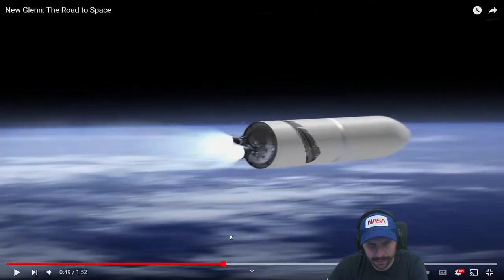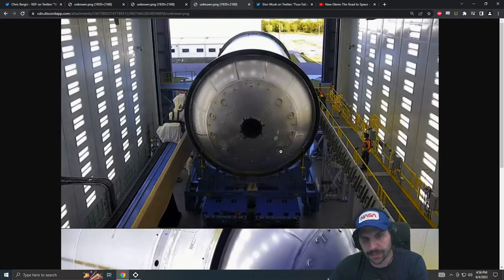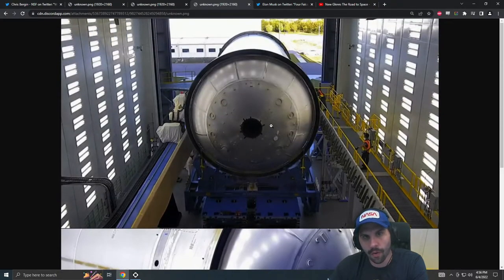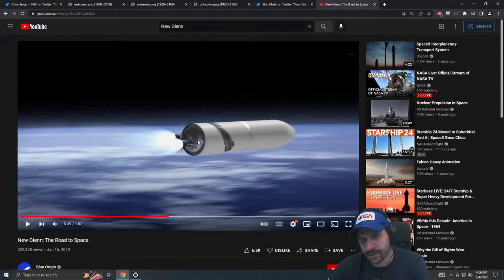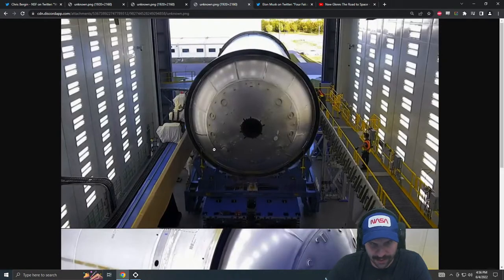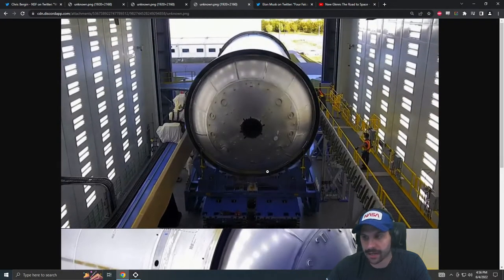Wait a minute. One, two, three, four. There's four attachment points. Yo, that's a second stage. That's a second stage. Those are mount points. Oh, look at the renders. Look at how the engines are attached. One, two, three, and four. It's got a four strut attachment point that matches those points exactly. That's a second stage, dude. Whoa. That's crazy big.